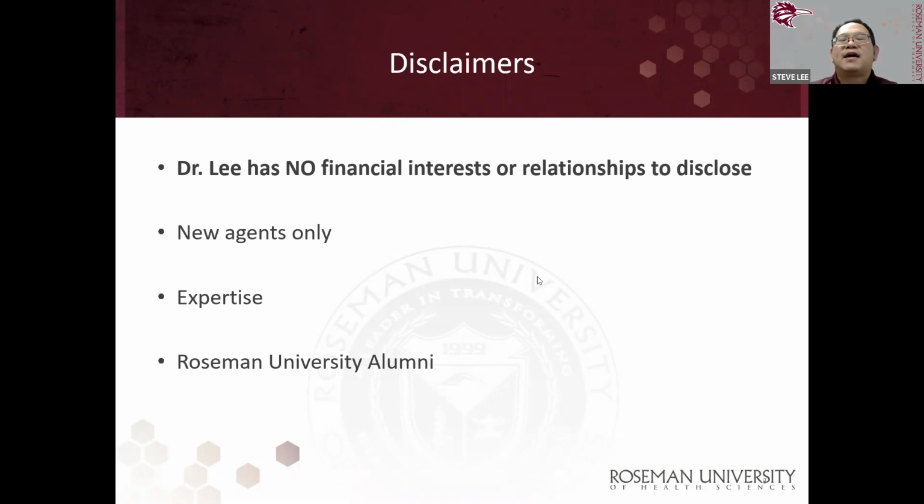Secondly, we are focusing only on the new agents. So if there is a new formulation or new indication that was FDA approved for an existing drug that's already on the market, we will not be discussing those tonight. So yes, even though tramadol has got a new approval for an oral solution, that is not going to be within our scope this evening.